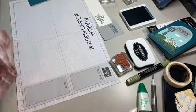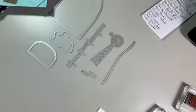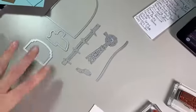Okay, I think that's all the stamping I'm going to do for now, so I can get out to the dies. I'm going to actually just move my camera here. These are the fun dies that I'm using, all of these dies here on my desk.